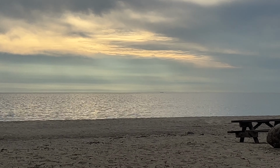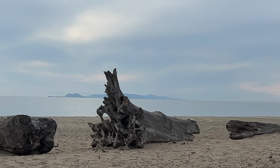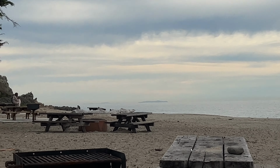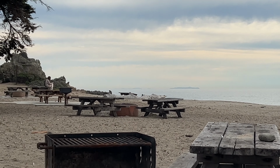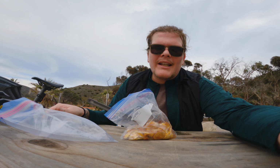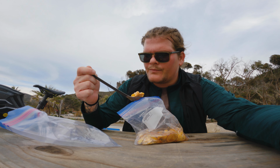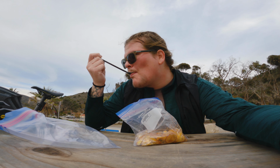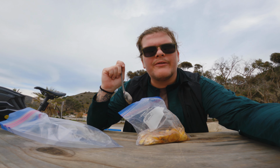You can see the island's really pretty today. Even though it's cloudy, and then there's even like, with my glasses on, a teal layer. I'm gonna eat up these potatoes, these eggs, and get going up Sycamore Canyon. So lucky to live in such a beautiful place.